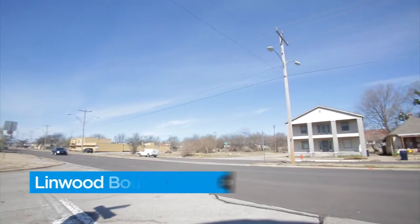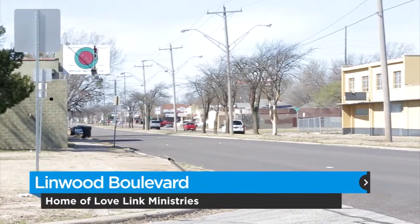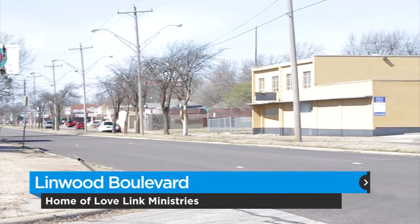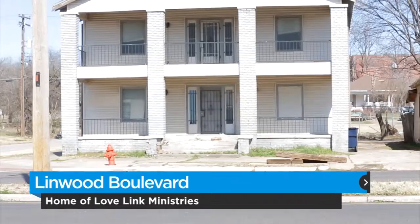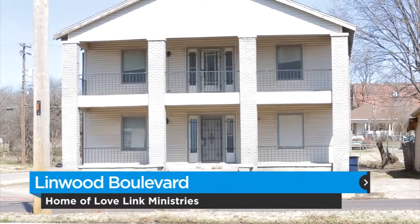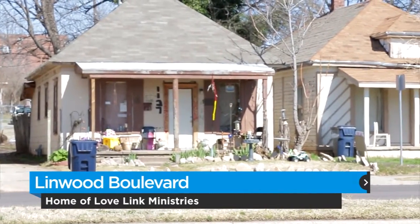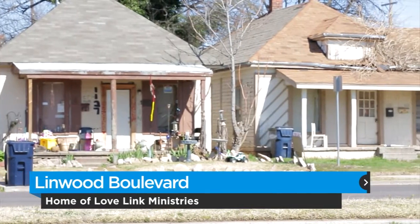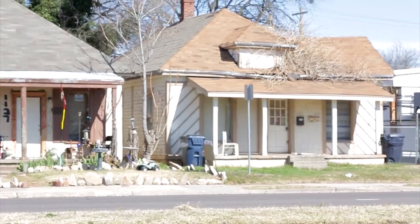This whole area is part of just a decline in this portion of the city. You know, we did all these things to revitalize downtown and Bricktown, but this, to me, it's just an extension of that area that hasn't been touched yet to revitalize it. Probably has the same potential as the other areas, just hasn't been tapped into.